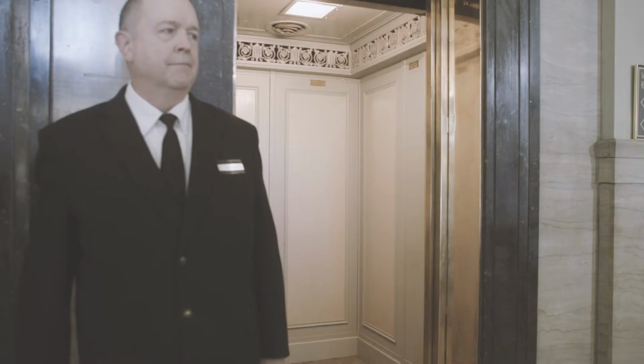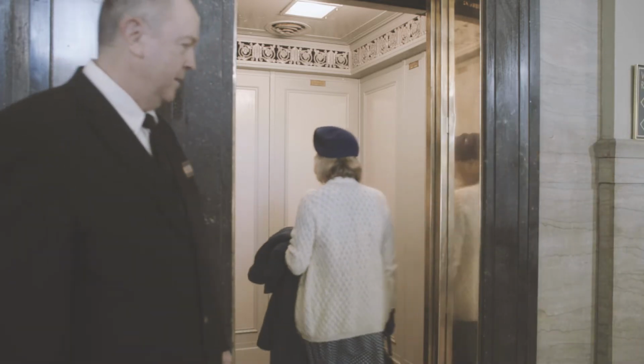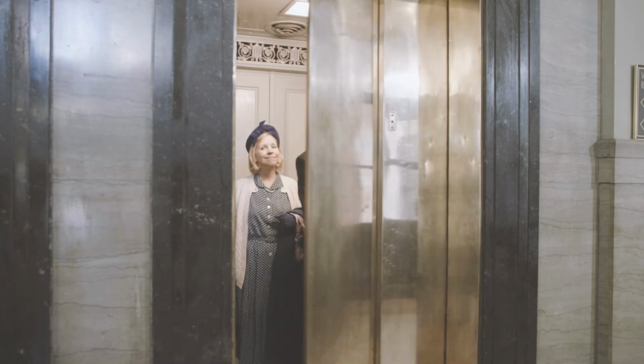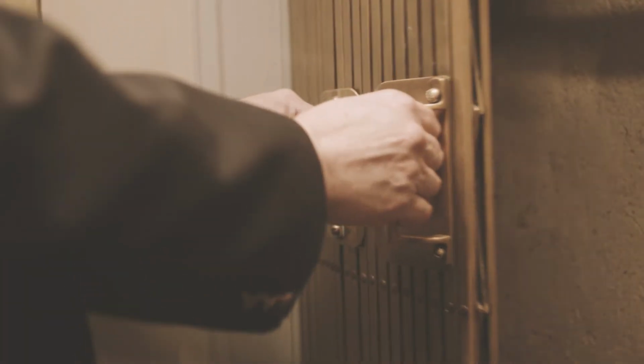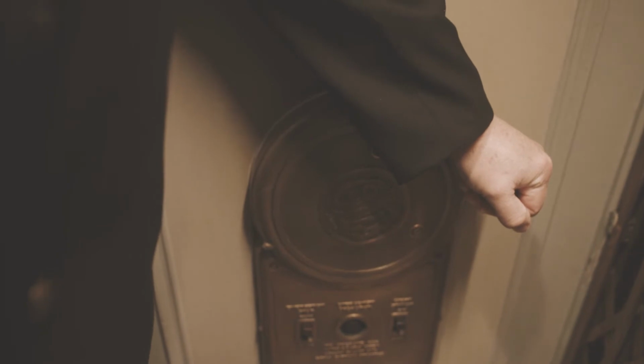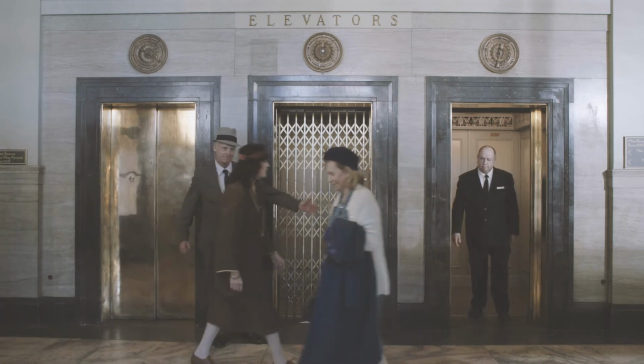The sad thing is you won't have that human operator pulling the lever anymore. You can talk to whoever's in there, but not the operator anymore. Without that interaction with the same person every day, you get to know them, you have a conversation every time you come in, if you work in this building. You know when their kids graduated, when they're going to college, who's having problems. It's the human interaction, that part's going to be gone.